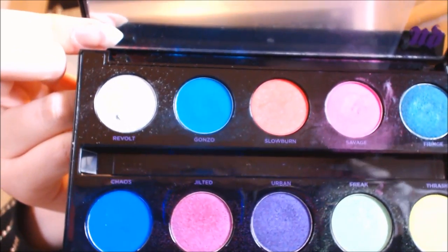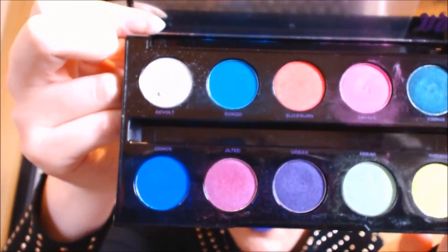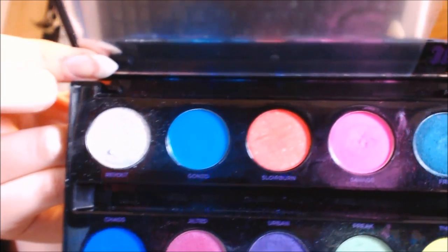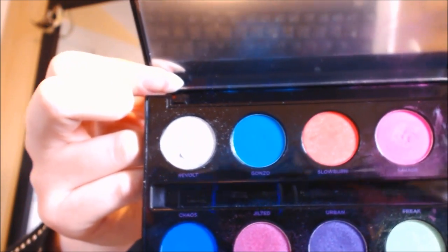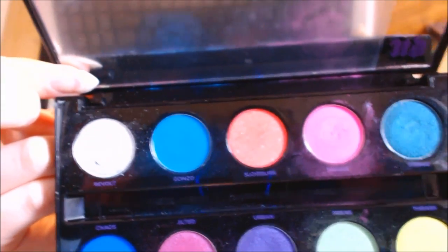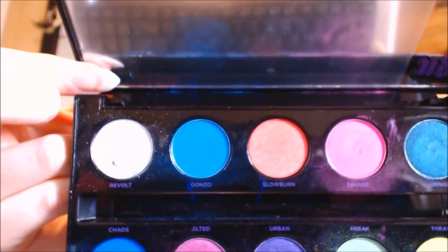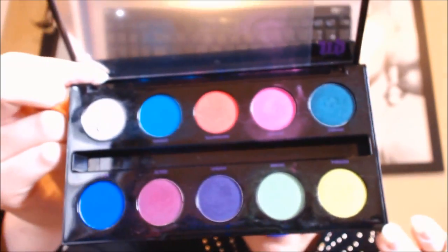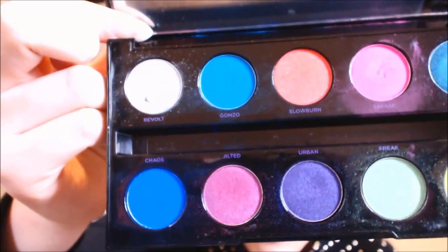The first color is Revolt, which is a silver edge shimmer eyeshadow. Next is Gonzo, a light blue. Slow Burn, which I haven't used yet, is an orange pigment. Savage, which I've definitely used, is great for any 80s pink or Barbie pink. Fringe is a green shade, which I might use for something like Jupiter lips. Dark green lips. Chaos is good for Sea Witch.